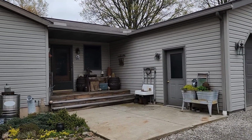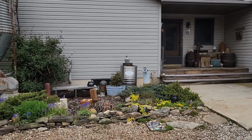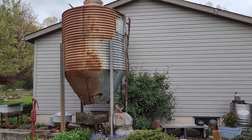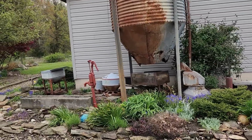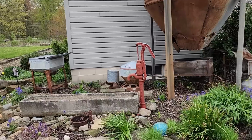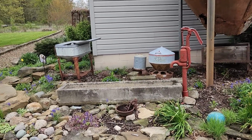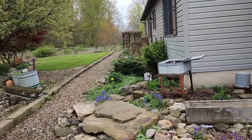Some more fun porch and prim garden accents. Look at that. Oh my goodness. How cool is that? And then the trough and the water pump, the well pump. Love it.